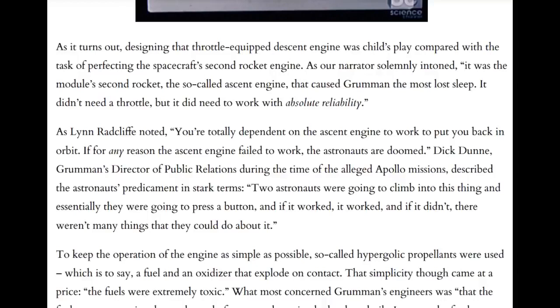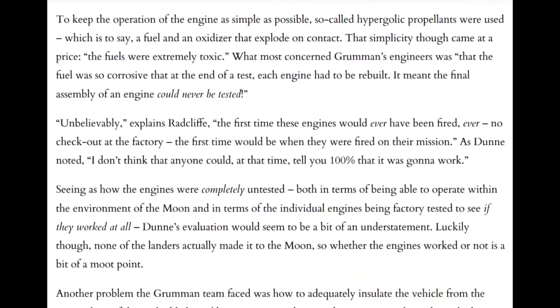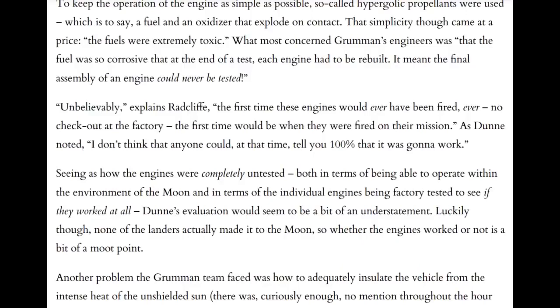To keep the operation of the engine as simple as possible, so-called hypergolic propellants were used. That is to say, a fuel and an oxidizer that explode on contact. That simplicity, though, came at a price. The fuels were extremely toxic. What most concerned Grumman's engineers was that the fuel was so corrosive that at the end of a test, each engine had to be rebuilt. It meant that the final assembly of an engine could never be tested."